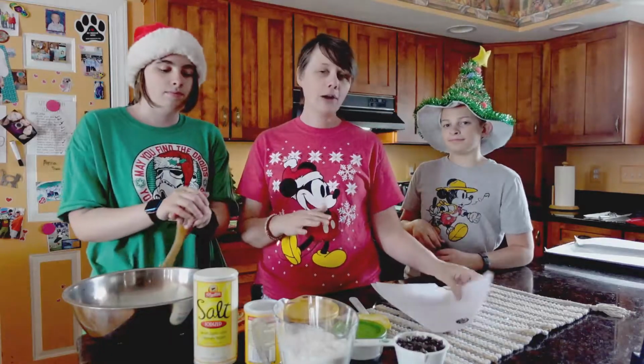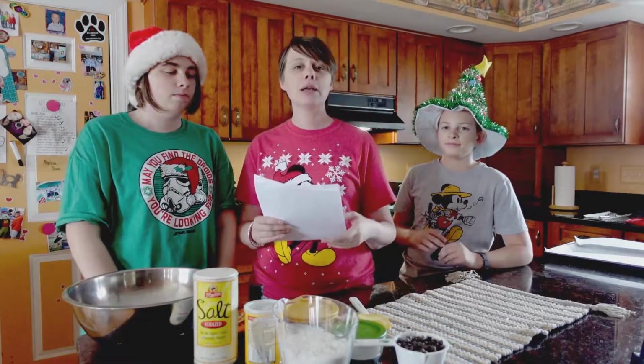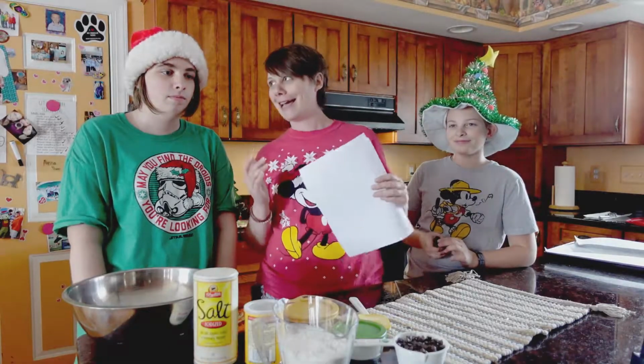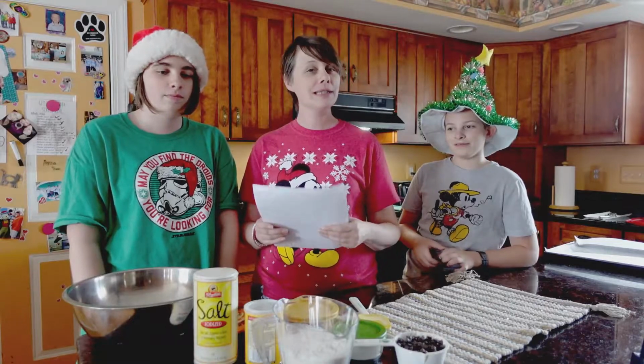The first step of this cookie recipe is not to do the Nutella. We just did that because we had to wait for the sticks of butter to be purchased and brought home by Daddy, right? Yeah. That has happened, so now we are ready to proceed.